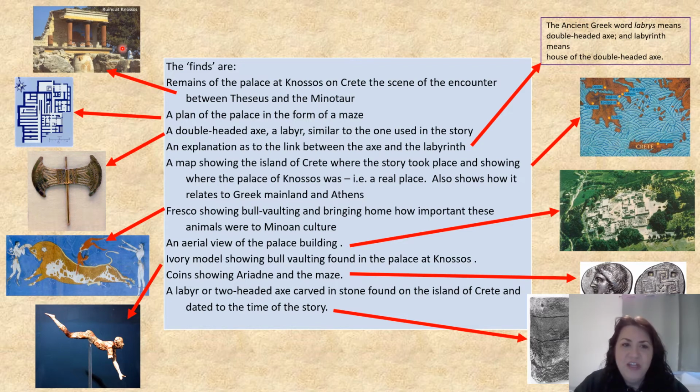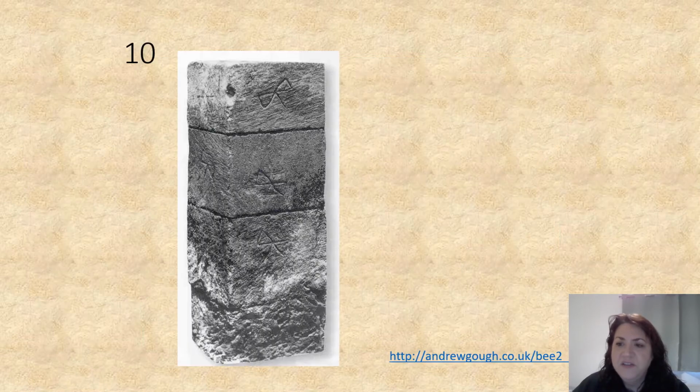That's really interesting. So this isn't a real story because it's a myth. Myths are not real. However, it does have a time period. It does have a period when people believed it happened. The ancient Greeks believed that it was part of their ancient history, and this stone carving is dated to that time. Let's have another closer look at the stone carving.